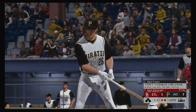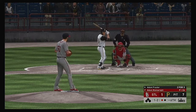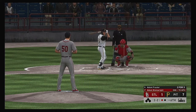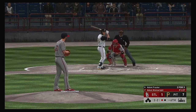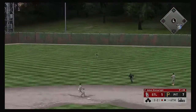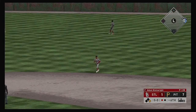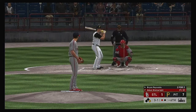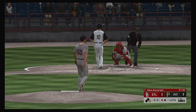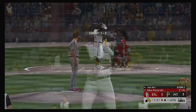So the next to the plate for Pittsburgh, Adam Frazier. He's roped a couple of doubles in three trips to this point. The 1-2. Ball. Bases are empty, one man out. Two balls, two strikes. Line drive, and that's a base hit into center field. So now to the plate, Brian Reynolds. And that misses, ball four. So it's first and second now with only one away.